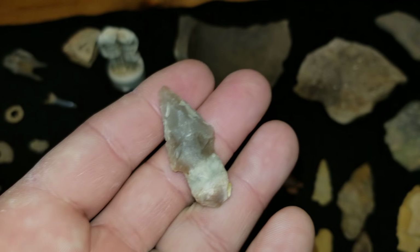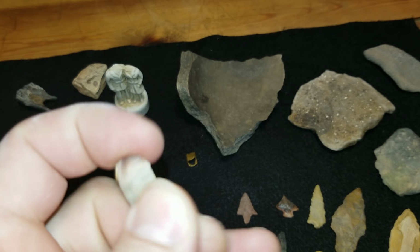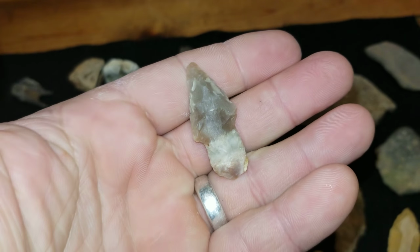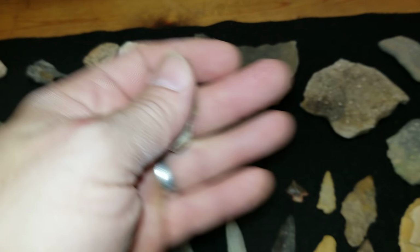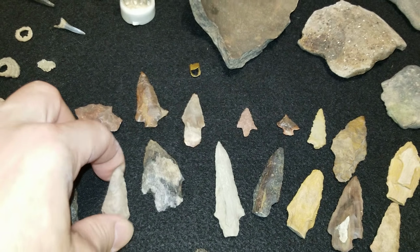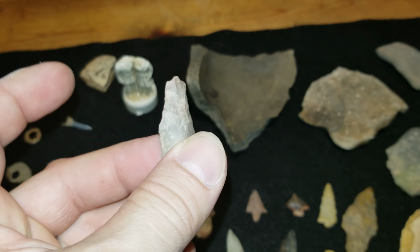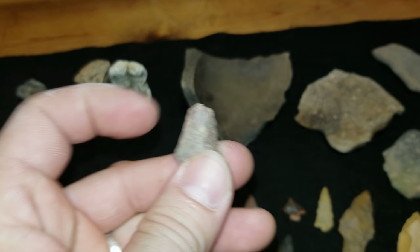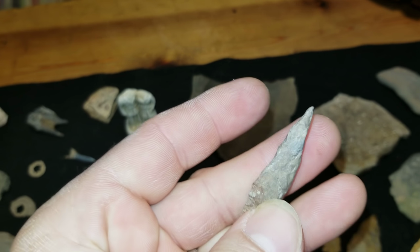One of those East Texas crossover points. Base is heavily ground. It just doesn't look like a typical Wells. And that's your traditional East Texas crossover. Looks like a Gary with a ground base, and it's got some beveling.